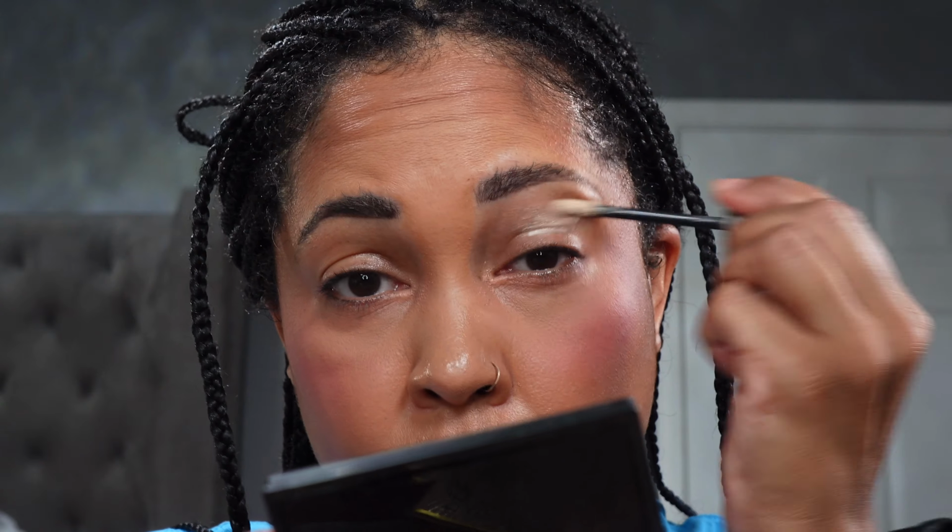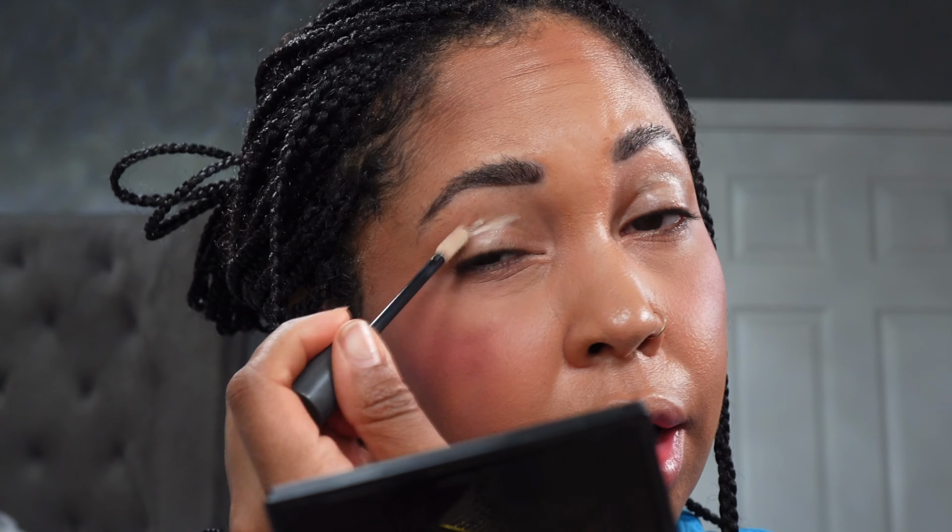I'm going to put a little bit of eyeshadow primer on. I'm not really wanting to wear shadow today, but I think I'm going to just take a shade and have a one and done.